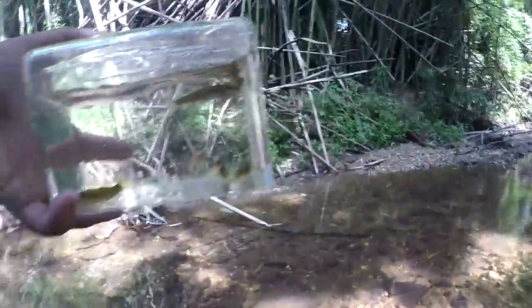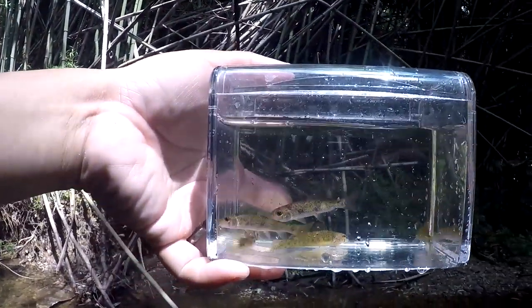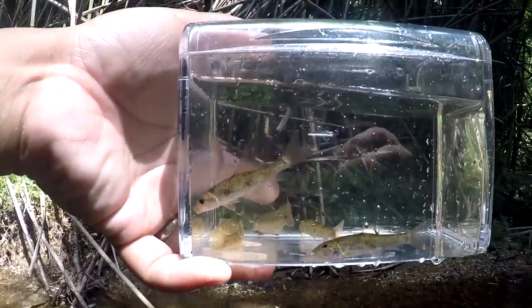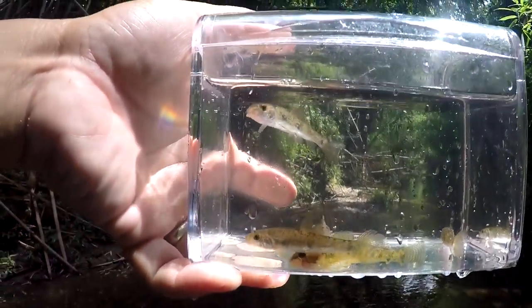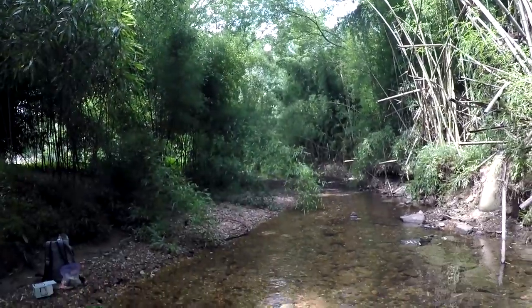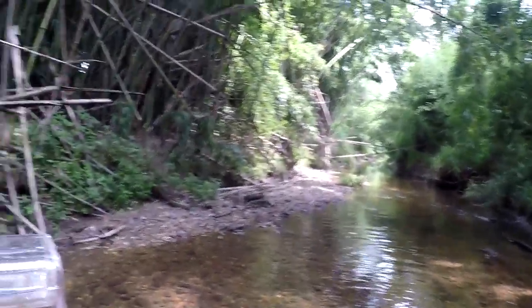Okay, so far, let's take a look under the sun, we got ourselves a bunch of white suckers and two tessellated darter, I believe. Yes, two tessellated darter and three white suckers. I mean, this is beautiful, man. This is really a native fish tank right here, right? So far. What can I say? Sometimes you find them, sometimes you don't.